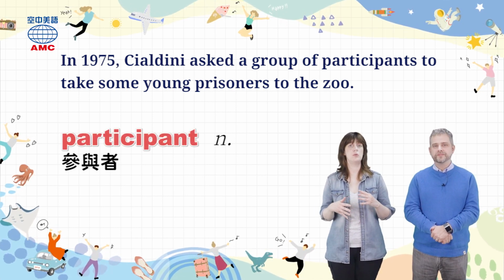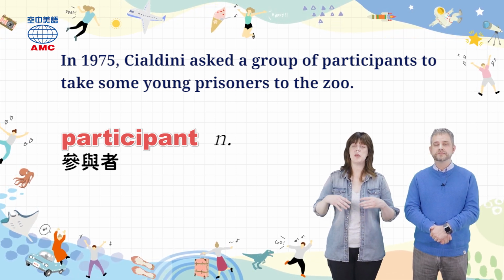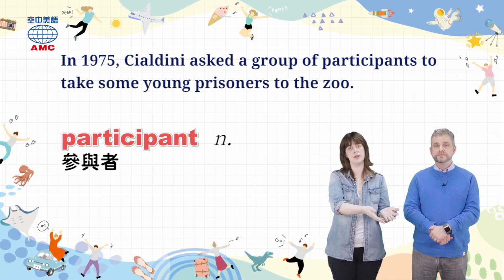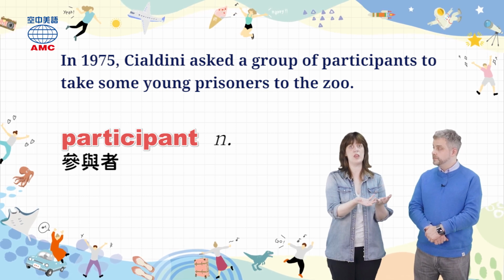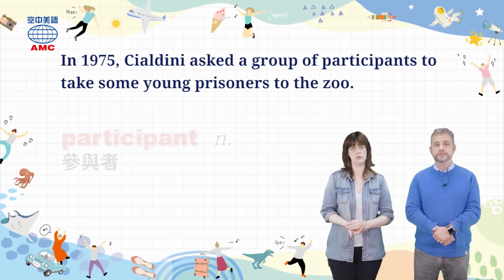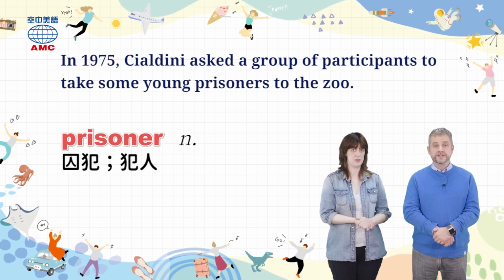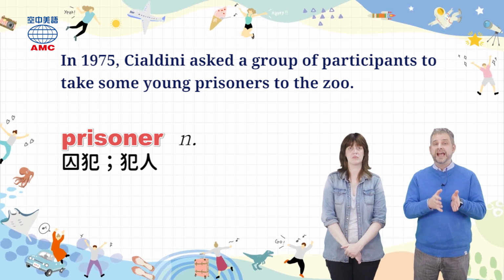Participants are people who are involved in an activity or an event. In this case, they're the people who are doing an experiment or who the experiment is being done on. Like you're trying to see how this technique will affect them, how they will react to it, what they will choose to do. And prisoners are people in a prison. That's right. A prisoner is just somebody who is currently in a prison.